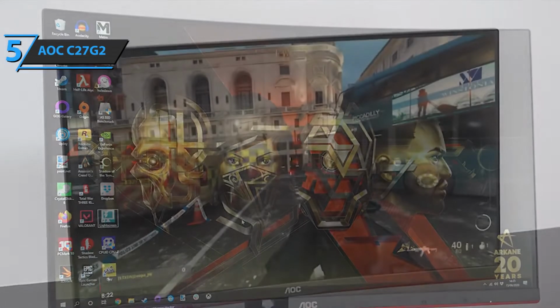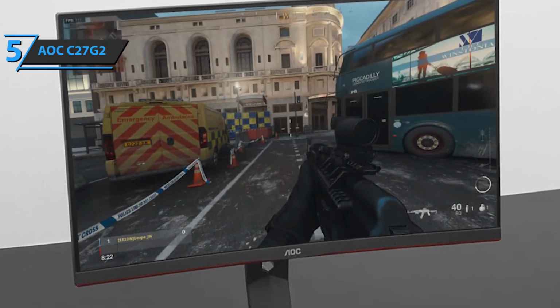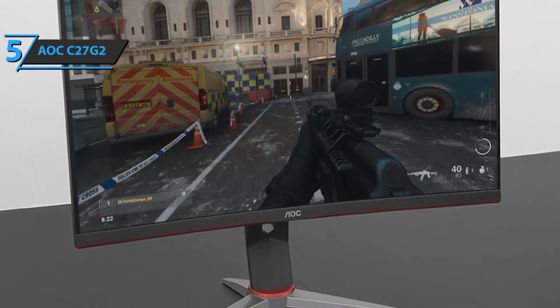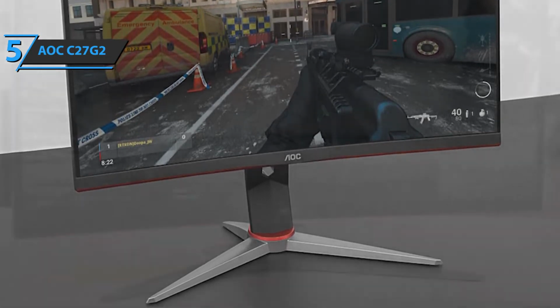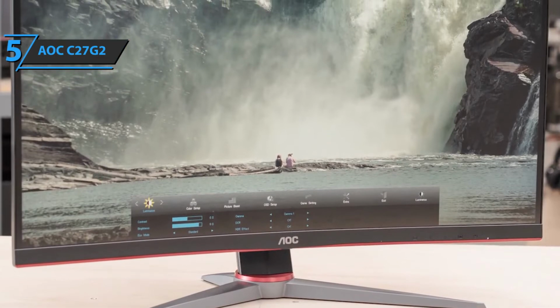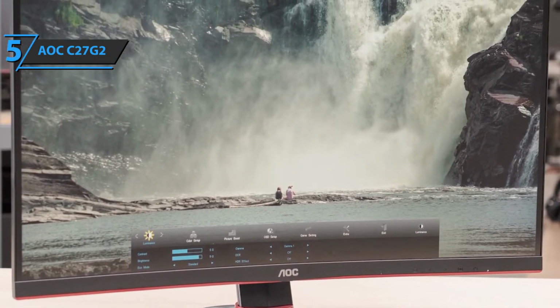There is also a 1 millisecond response that'll help you avoid blurring during fast movements with extremely fast response times. This curved monitor boasts 119.9% sRGB and 88.4% DCI-P3 coverage. This is an extensive color selection that produces stunning reproduction of images and videos with truer colors, great for photo editing and other color-critical tasks. And yes, all of this is on a budget.